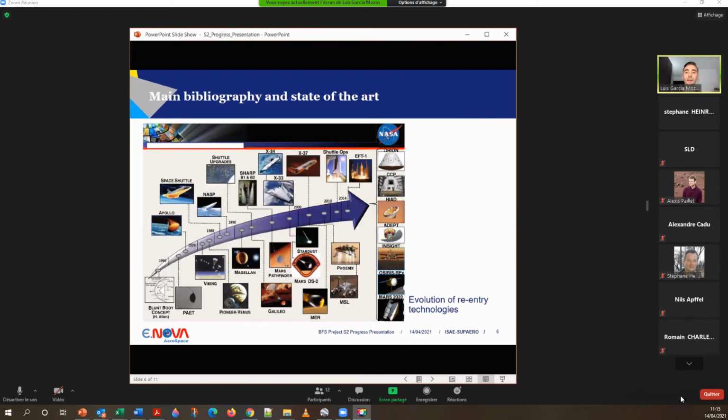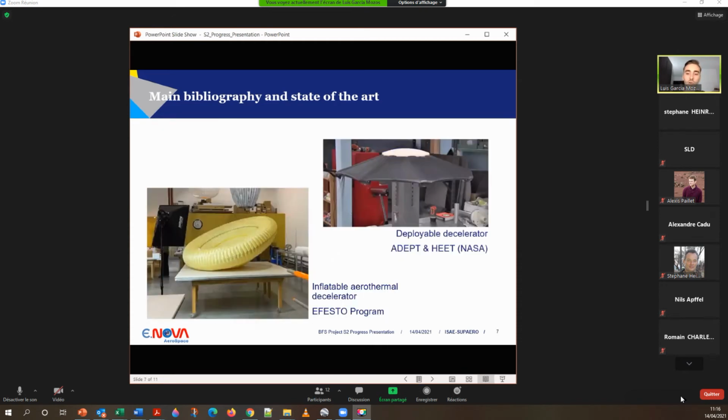I'm going to talk briefly now about the state of the art of the project, and to illustrate this, let me show you this picture that represents the evolution of the different re-entry technologies from the Apollo missions or the space shuttle to the last Martian entry missions, and the technologies that are to come, from which I want to highlight, for example, the HIAD mission that studies inflatable decelerator devices. So I have carried out the state of the art on the different technologies that are expected to be used within the project, like the before mentioned inflatable devices, or deployable decelerators like this one from NASA, or flexible thermal protection systems, etc.